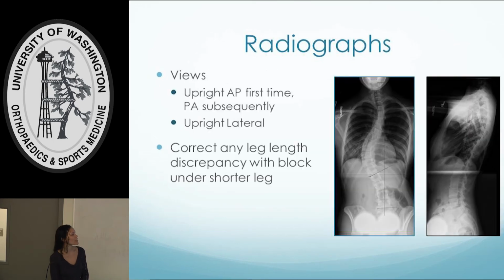Looking at radiographs, the first time that we do a radiograph, we do an AP view, but after that we do a PA just to minimize the radiation exposure, since these are people you're going to follow on a regular basis, and certainly it's a concern of the family that you're doing a lot of serial radiographs. So you'll do a PA view subsequently and then a lateral view. It's very important that you have them standing, because if they're lying down, that's going to change the appearance of the curvature and not give you an accurate assessment of the measurement. So make sure they're always standing up.